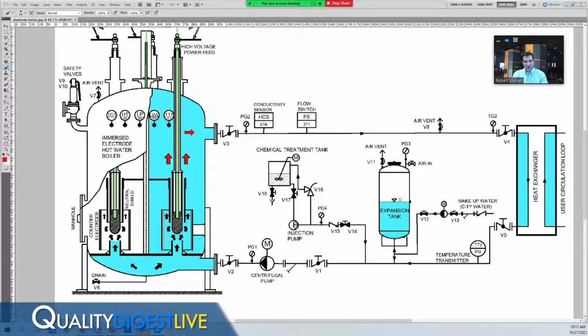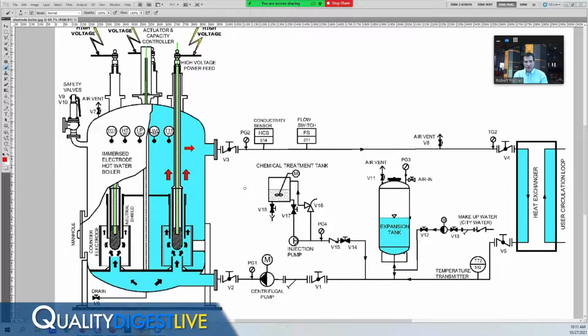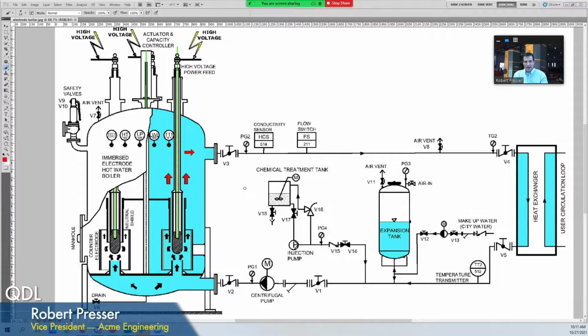Sure. So what you're looking at here is the hot water version of an electrode boiler. What's important to remember about this design is the hot water is generated in a closed loop. You can see all the way on the right side of the diagram, there's a heat exchanger there. So we're circulating pretty much the same hot water around and around into the boiler and exchanging the heat with whatever process fluid you've got on the other side. It could equally be water. It could be some kind of processed fluid like glycol. It could be thermal oil. Who knows? That's up to you.